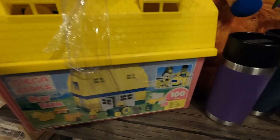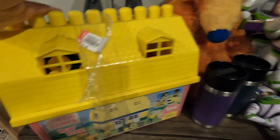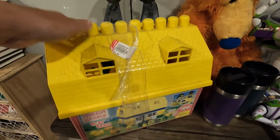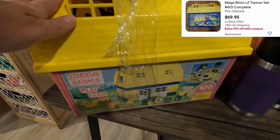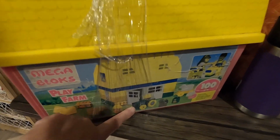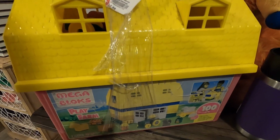So this is a vintage Mega Bloks Play Farm. I'm not sure if all the pieces are in there, but it appears to be so. I can see the tractor up here at the top. I paid $1.50. Everything on this table was 50% off today, so whatever the price tag says, it was half off. Some of these are going for right around, there's one that's priced for around $70 plus shipping. It's called Lil Farm, but it's very similar to this, same tractor, same blocks and things like that. So I'm just gonna list mine for right around there and see what happens.